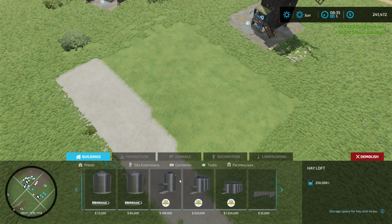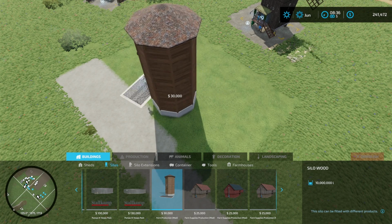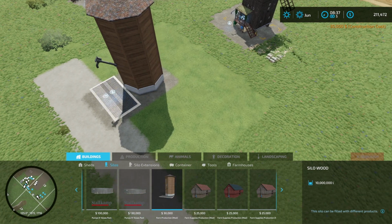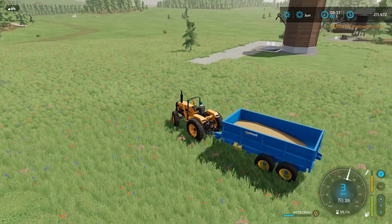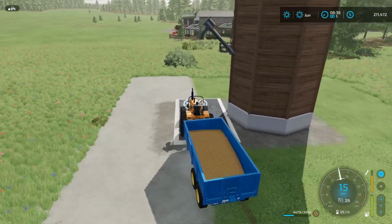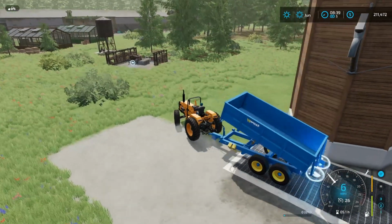That solves my issues. Now the question is, what silo did I want? I've got a lot to choose from. You know what? I just like this one. It's simplistic, it's old timey, it just does what we need it to do. Hopefully it does. I may be wrong, but does it hold crop? That's all we need to know. Do you hold crop? Yes, you do. Okay, so you'll do what we needed.